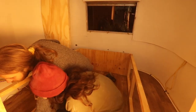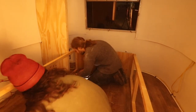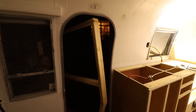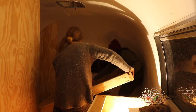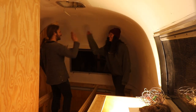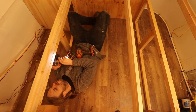All right, shall we rock this down to the subfloor? Yes. All right. Get it in there. Let's do it. Turned out too nice. I can't believe that the measurements actually all lined up back here after like several weeks.